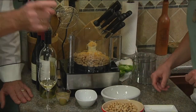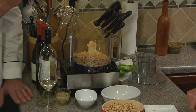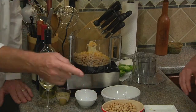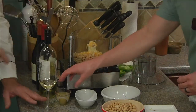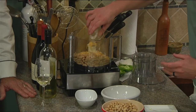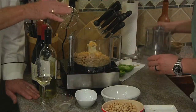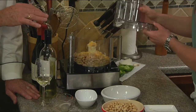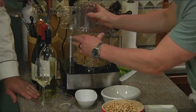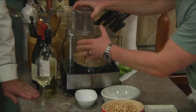Now we have 4 cups of chicken stock that I made, but we took 1/4 cup and reserved it out of there. Go ahead and pour this in here as well. Now we're just going to put the lid back on and we're going to process this. This is going to be our thickening agent. It's going to make our chili thick at the end. Snap it over and then hit the button. And here we go.